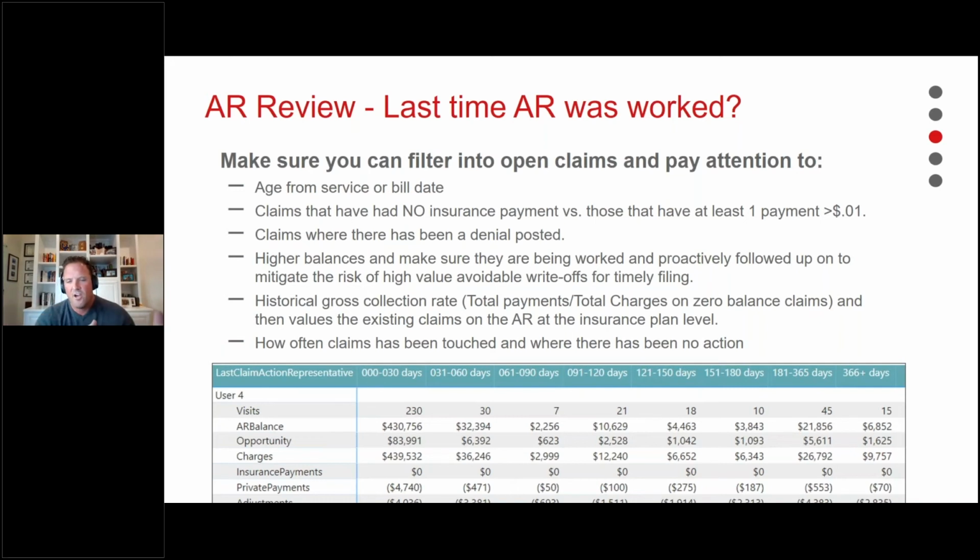All the things I'm talking about today are about improving net revenue, right? Improving your cash yield, which is your NCR, and reducing your AR, so accelerating cash on your existing AR. And then the front end side is the financial clearance piece. It's making sure you have data and metrics to prevent bad debt and prevent avoidable write-offs.